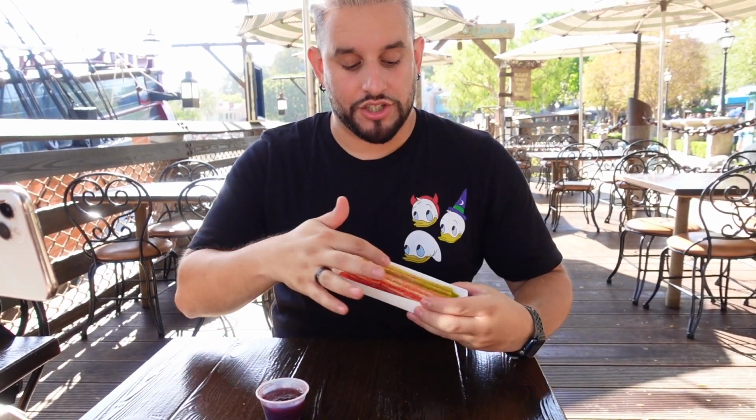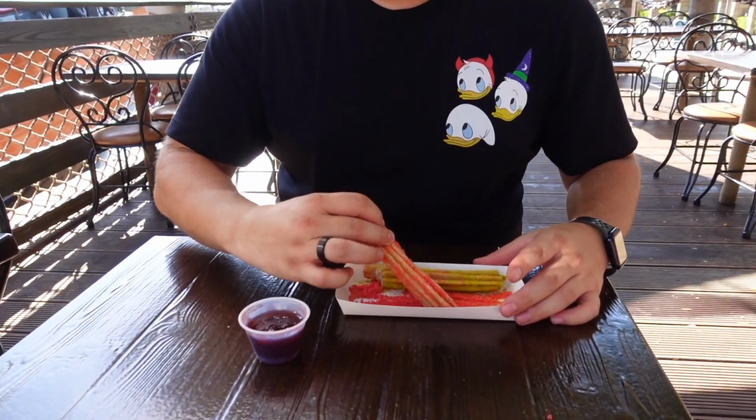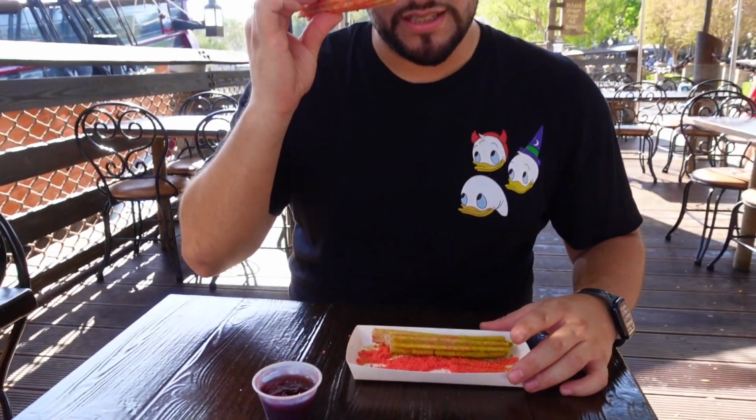So it's time to officially try these churros. I'm not happy about it. Crystal just tried it. She said that the Patrick Star one was actually pretty good. She said the SpongeBob was not that great, so I'm gonna take her word for it, but we're gonna try it. But she said the grape jelly was actually pretty tasty, so we'll see. First one is the pink.